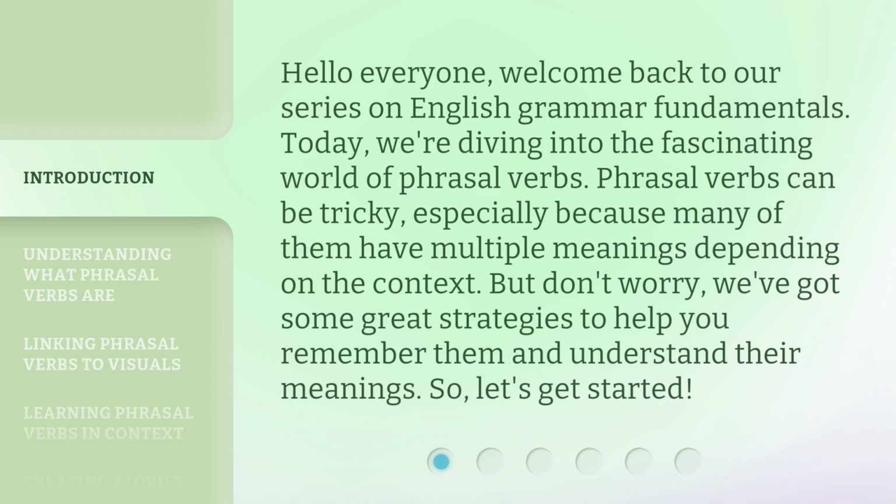Today, we're diving into the fascinating world of phrasal verbs. Phrasal verbs can be tricky, especially because many of them have multiple meanings depending on the context. But don't worry, we've got some great strategies to help you remember them and understand their meanings. So, let's get started.